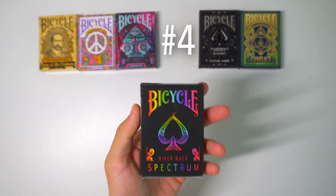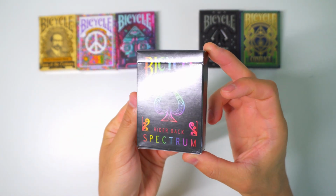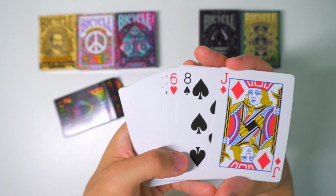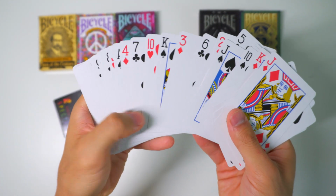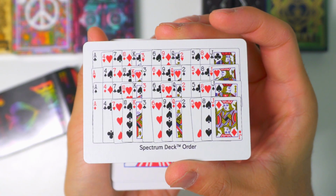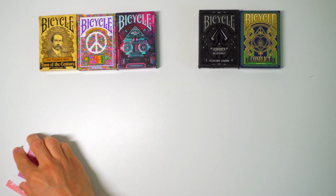At number 4, we have my favorite deck of this video, the Spectrum deck. And if you haven't seen this deck, you're in for a surprise. Inside, we have 2 Jokers and the cards themselves, which look exactly like a standard Bicycle deck. But these cards are actually in a very specific order. See? Now it looks like there's no rhyme or reason to the order until you do this.